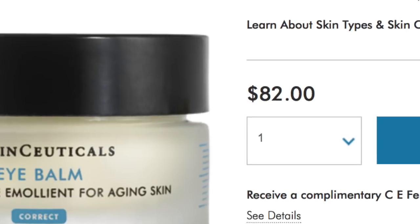So I brought that sample home. I used it twice, gave it a try, and although it's a great product, I realized that I didn't want to spend the money on a full-size jar of La Mer. I do, however, have a product that I really like, and that is from SkinCeuticals. It is their eye balm, not B-O-M-B, but B-A-L-M. It's like chapstick for under your eyes. And I know that I like this stuff. And I know that I'm hesitant to spend the $82 for half of an ounce.